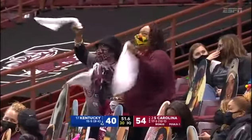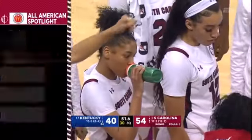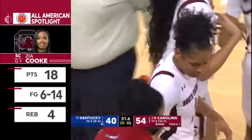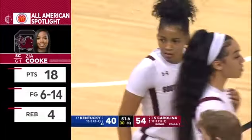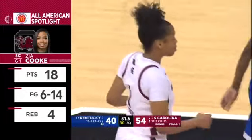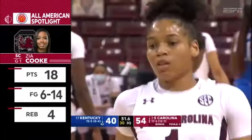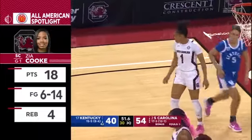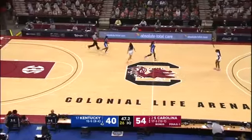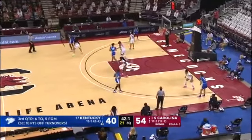Let's take a look at our McDonald's All-American Spotlight for Zia Cook. 18 points in this game. 6 of 14 from the floor, has been able to use speed and physicality, and has really been consistent throughout the afternoon, leading the charge for South Carolina. Yeah, certainly. And this is a point of the season where you need your scorers and your guns to find their rhythm and to be able to relax and to not press. And it seems like Zia Cook is working her way out of that.